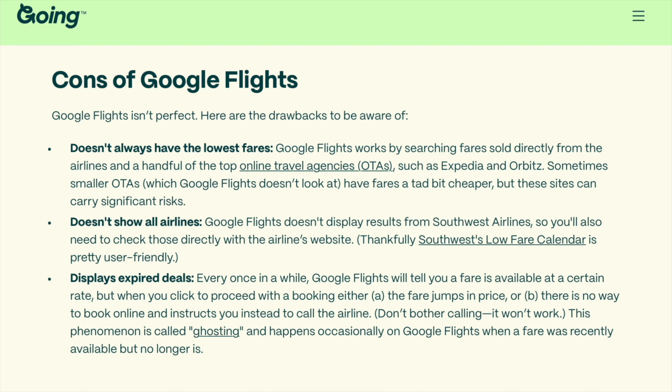Google Flights doesn't show all airlines. Google Flights doesn't display results from Southwest Airlines, so there's also a need to check those directly with the airline's website. Thankfully, Southwest's low fare calendar is pretty user-friendly and displays expired deals.